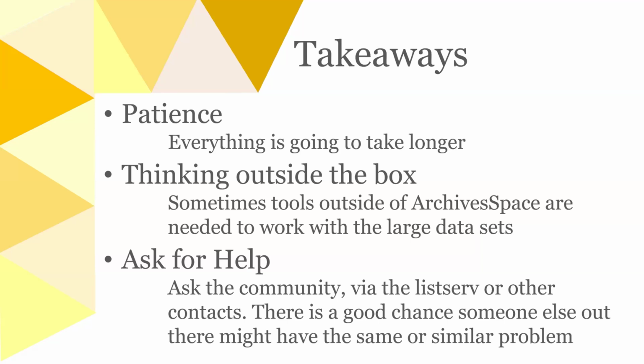Thinking outside of the box, sometimes obviously you have to go outside of ArchivesSpace, as a lot of the presenters have mentioned. Sometimes working with those large data sets, it involves something like I use OpenRefine to be able to manage things that are just too big for CSV or Excel. It will either not open the file or it will crash or be very slow.